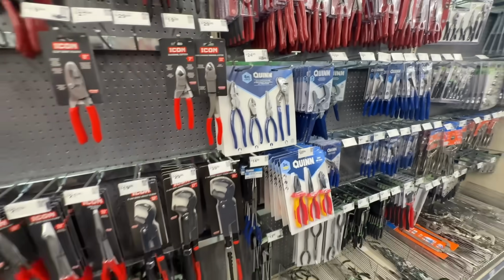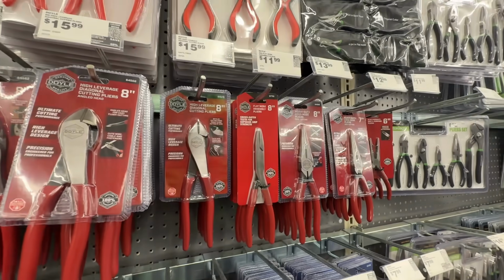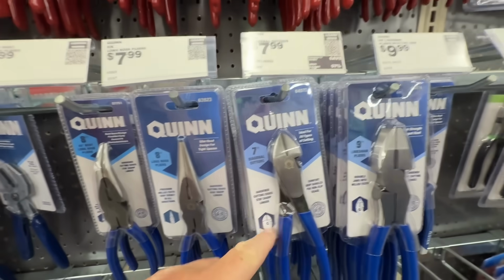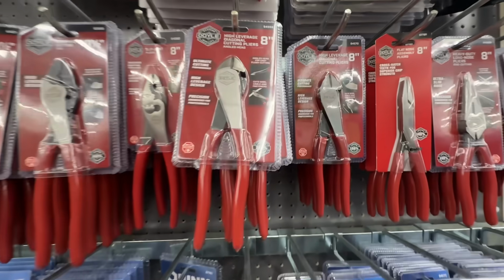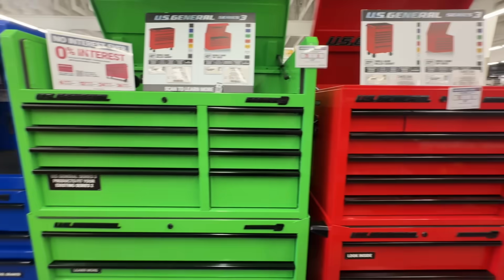But then we're just talking about Quinn. The Quinn, they're decent. They're nice. But price-wise, can you justify the difference between the Doyle, especially when it has that sale? I mean, you're looking at $8 on the Quinn for the side cutters versus basically double that for the Doyle. But when that sale comes out, 30% off anything under $20, that's when you snag that whole line of Doyles.